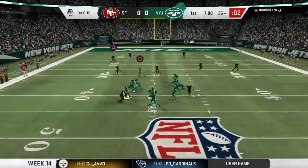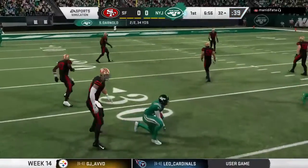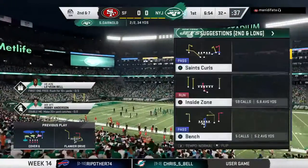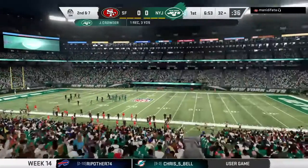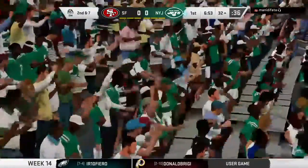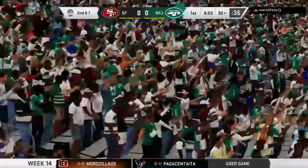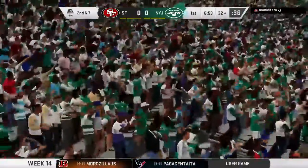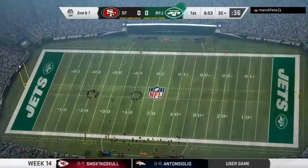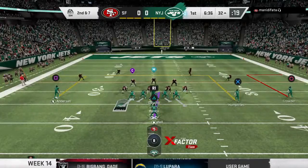Darnold on first down. This one caught by Crowder. The completion good for 3, and it's second down. One thing you're hoping for when you run drag routes, you're able to hit a receiver in stride, and he can pick up a lot of yardage after the catch. But in this situation, the defense was effective, able to stop him before he could get a good head of steam going. That first down completion only netted him 3.